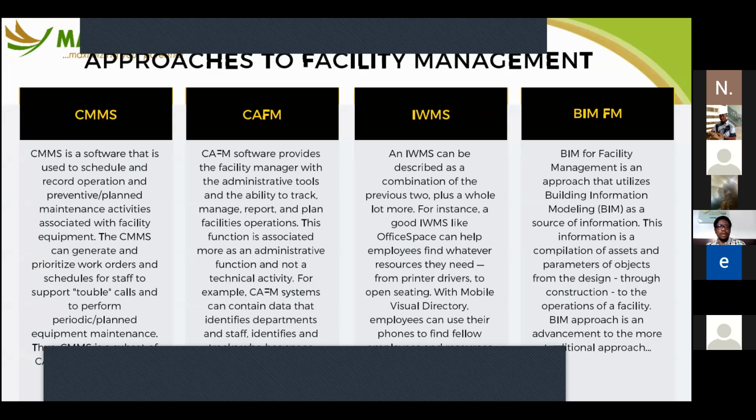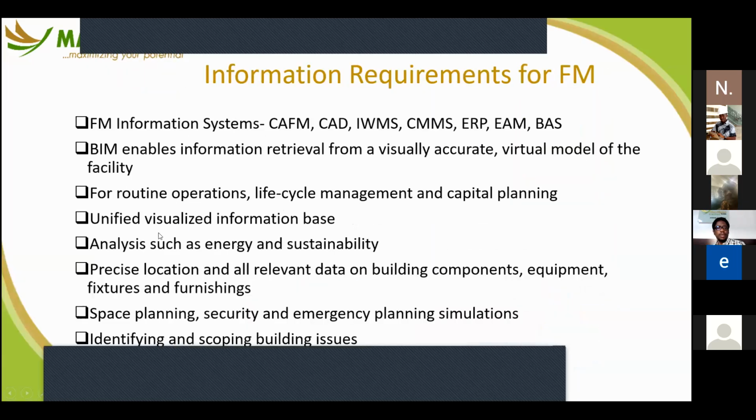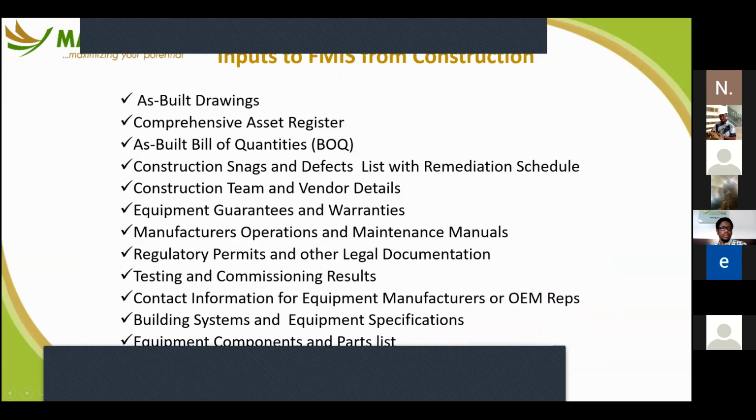So to give you an idea of how this data works, I will go back to this, where you have the list of minimum required documentation as-built drawings. In fact, by the time you have your BIM model, it's as good as having a three-dimensional as-built drawing. You can see everything the way they are.